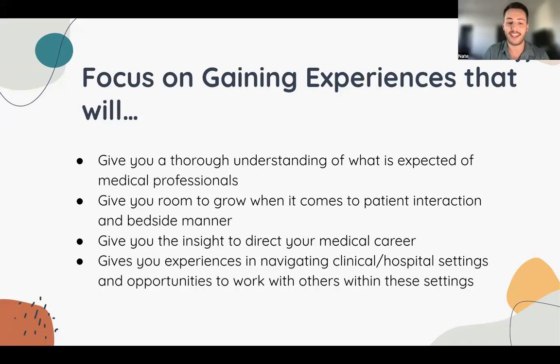One last note, I think, just again, focus on gaining these experiences that build upon your skill set and clinical knowledge. Identify that point when you're maybe no longer growing in the position.